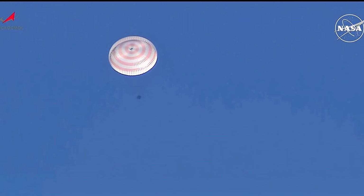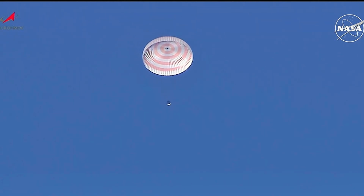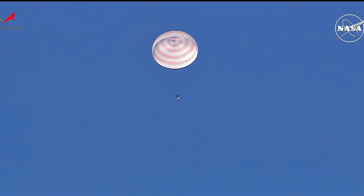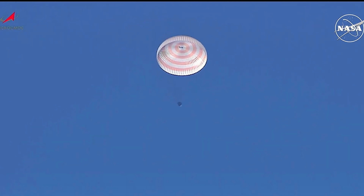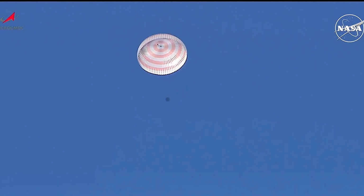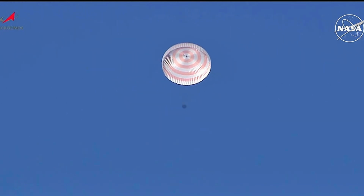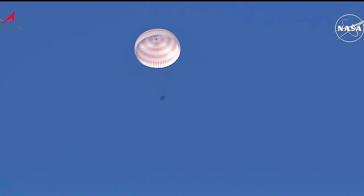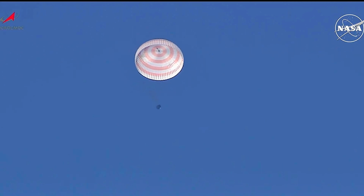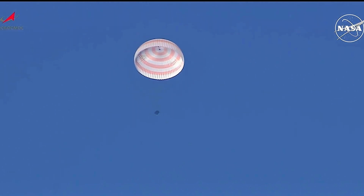Antares, 61. Go ahead. Antares, we can see you under the parachute. Is the offset of 5 kilometers, 5 seconds, and we are good. We are feeling good. Copy, Antares. The pressure in the landing area is 731. Copy. 731.